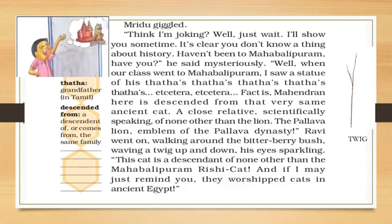Now if there is a statue of the cat that he saw in Mahabalipuram, it means they might be really royal cats, right? So a statue was made for them. So he's saying that this Mahendran is descended from the family of these ancient, that is olden, royal cats. A close relative, scientifically speaking, of none other than the lion.